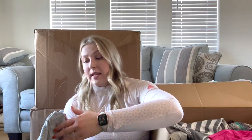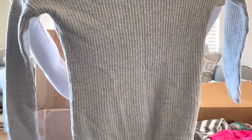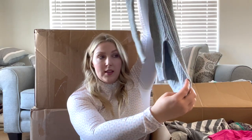This is BP, size small, sweater. One of the lower end brand, not brand, but like Nordstrom house brands. There we go. Does have like a high low hem. That's cute with a slit on the side.